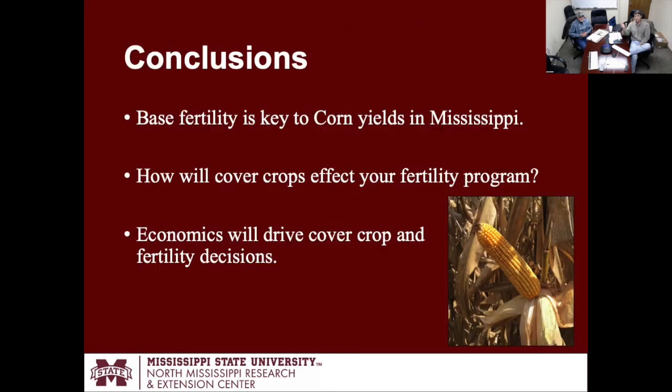And so, a quick conclusion. Again, base fertility, in our research, is the key to corn yields in Mississippi. Having the right amount of the nutrients out there, P and K, especially when you need it, you're not going to get to the yield levels that you want without having that. And then how will these cover crop species, as we continue to move into that, affect our fertility programs, especially our fall programs? Do we need to be putting more out there? Could we cut back? How do we split that? And when will it be available for that cash crop?